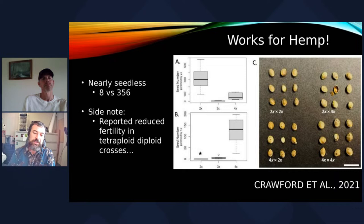Another interesting thing they reported in this paper is reduced fertility in tetraploids, and specifically they found that tetraploids can't pollinate diploids. We have had mixed results with this. Sometimes we've used tetraploid pollen on diploid parents and produced triploid seed several times with quite good success. But other times we've had problems doing that. Sometimes pollination is a little finicky. My suspicion is that with the tetraploid pollen, it's even more finicky, but it's not impossible.